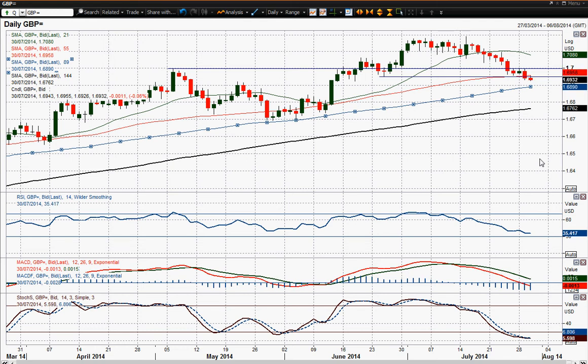So, coming up to a really important crossroads on sterling dollar, and it'll be very interesting to see how this one pans out, because you've got a lot of US data out today, and that will certainly produce a bit of volatility.